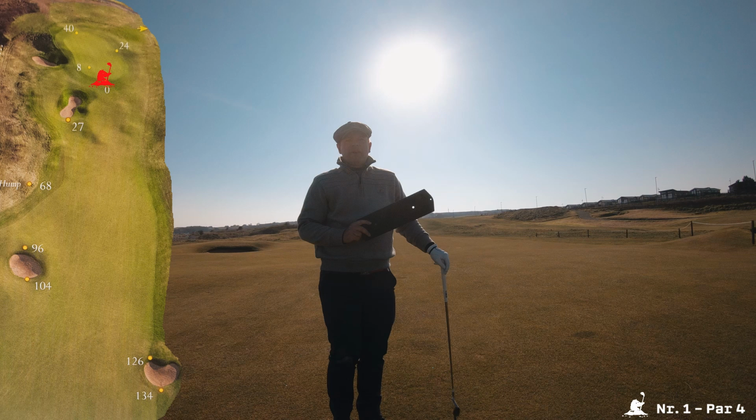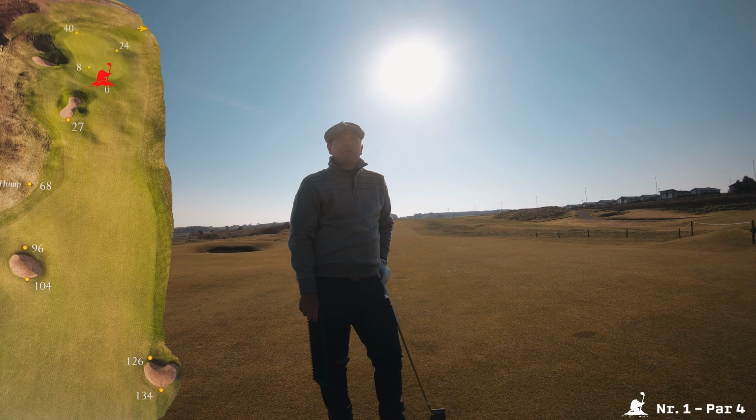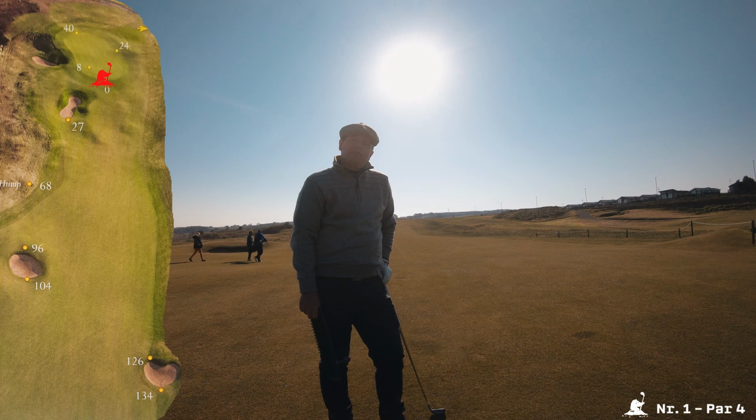The mats we are playing from today. They will be playing mats until the Open, so from April onwards until the Open, also the members will play from mats, except if you have an Open invitation, then you're allowed to play from the grass.